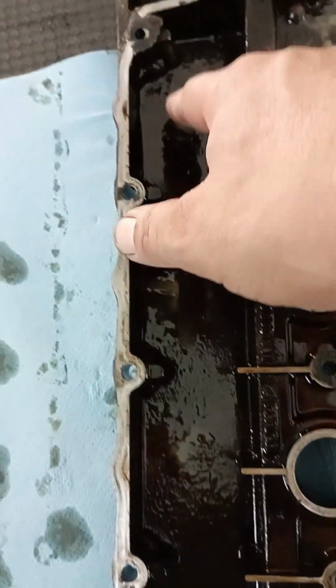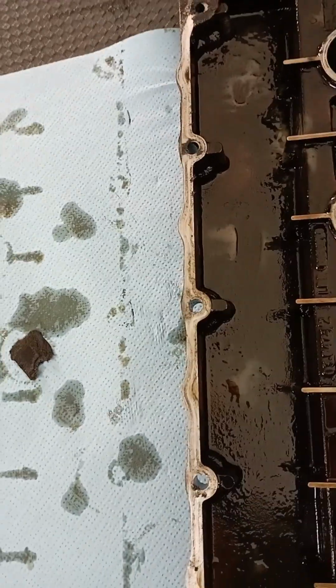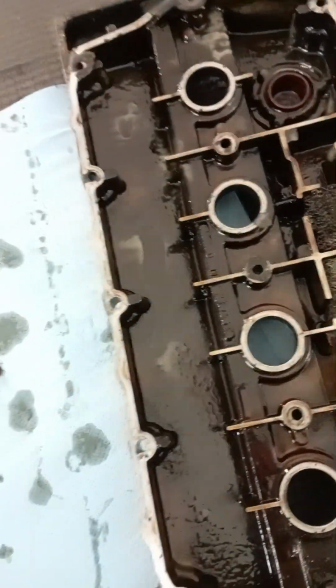So yeah, you can see here, look at this. Mayonnaise, as we call it in the trade. So we're going to give this a good clean out, get it bone dry, clean all the filters out in here and make sure that it's as good as can be.